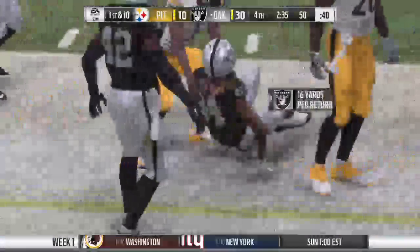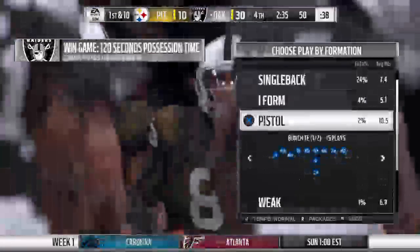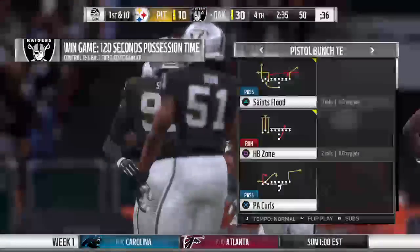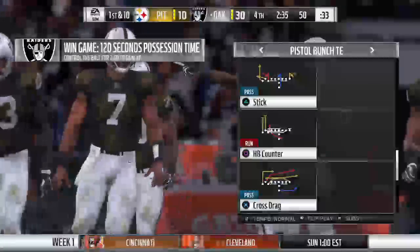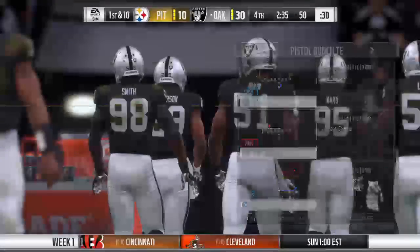And this offense, they're going to have excellent field position. They take over with a 1st and 10 on the short side of the field. And now Oakland ready to take the field. They had the double-digit lead at halftime, and they have continued to roll. They're hard to stop right now.